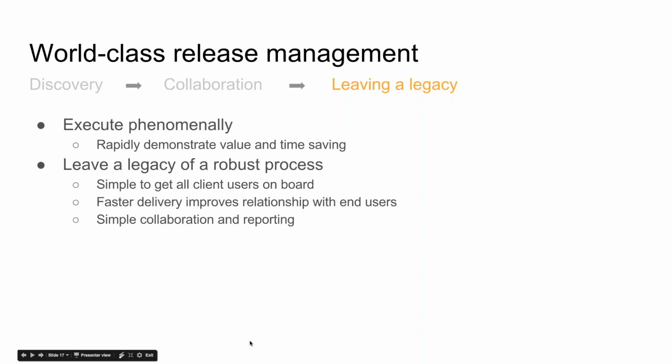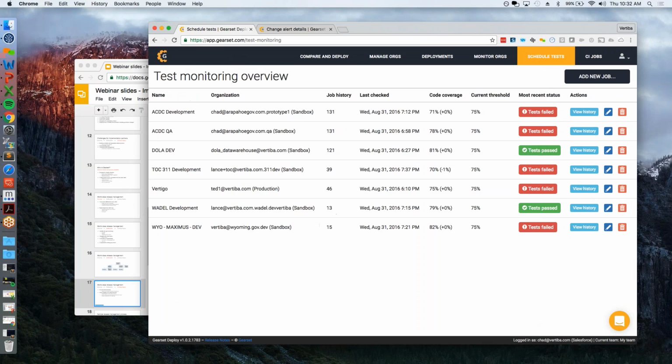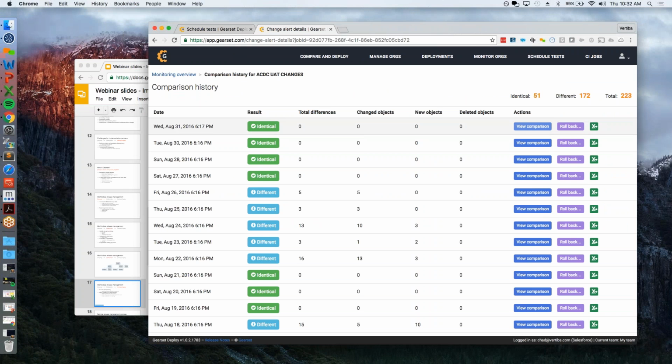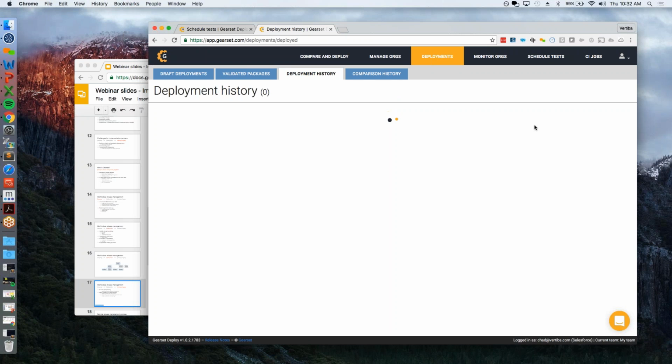And it also provides some nice artifacts as well. So if I want to provide some release notes, I have the ability to go in and do an export of a comparison history or an export of the deployment itself. So I can go look at my deployment history and export the components that actually changed, because that's input that customers care about. They want to know what you did and when you did it.